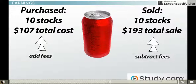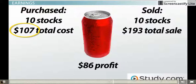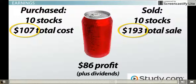So how much did you earn? 193 minus 107 equals $86. We subtracted the amount we spent to purchase the stock 1 year ago from the amount we earned when we sold it a year later. If there were dividends that were given out, you would add this amount to the amount you earned.